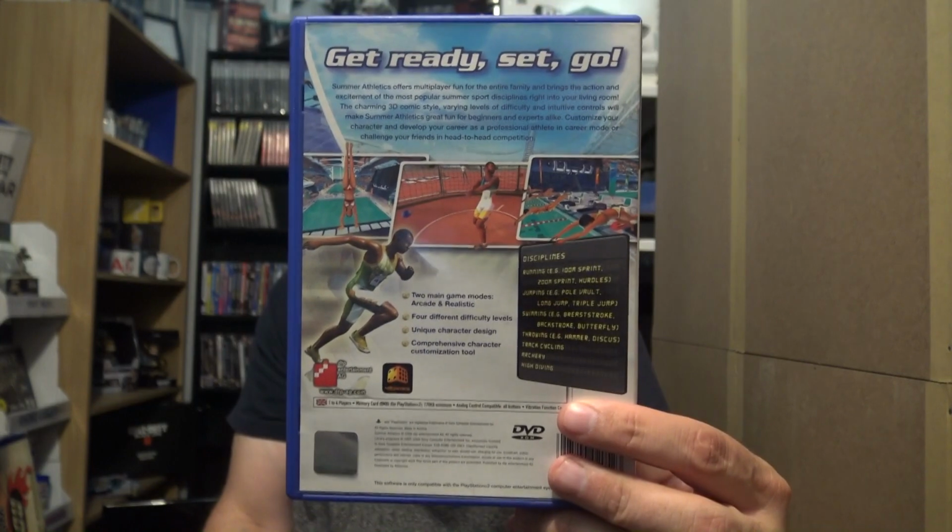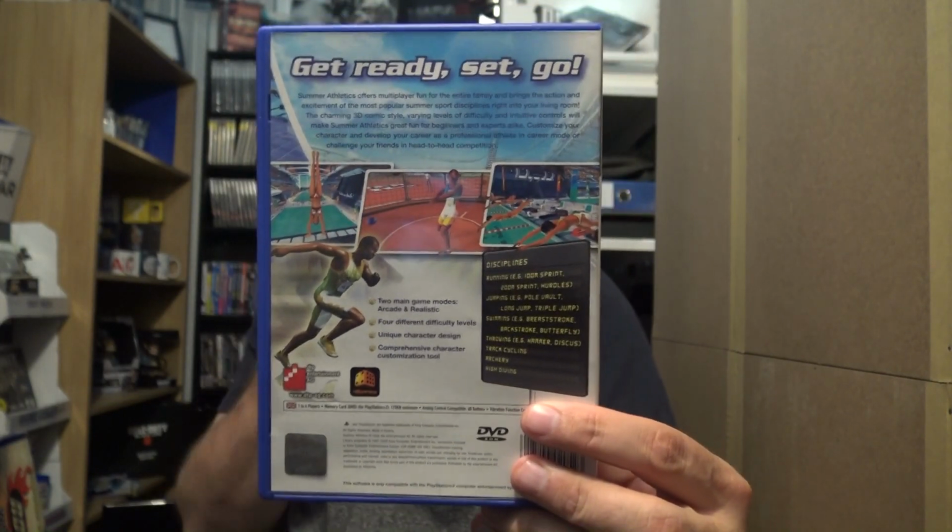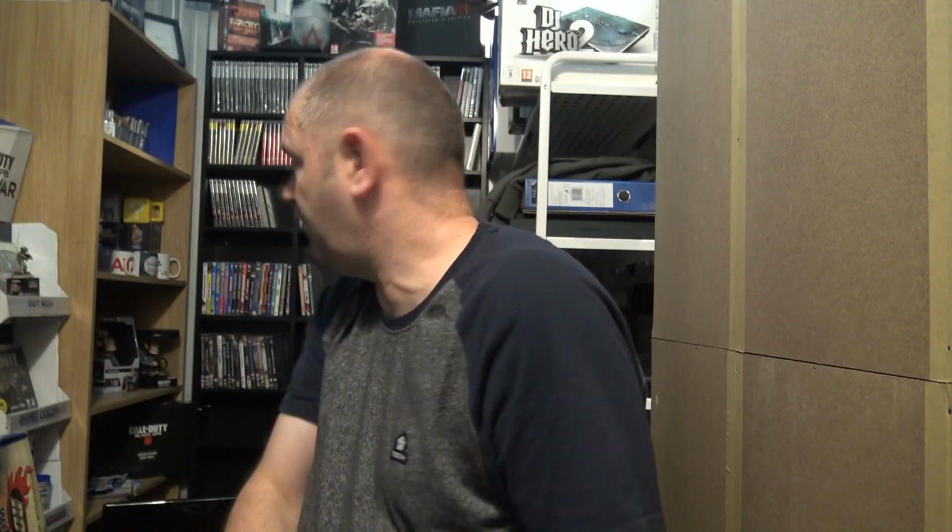Summer Athletics. I'm on Lee Retro Chef's swap shop towards the end of the month. So I've got 1 or 2 items which may be of interest to people. I've got a few games as well, which are all generic stuff, but you never know. Somebody might want them for whatever reason.